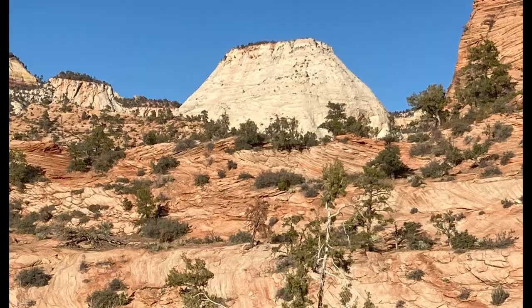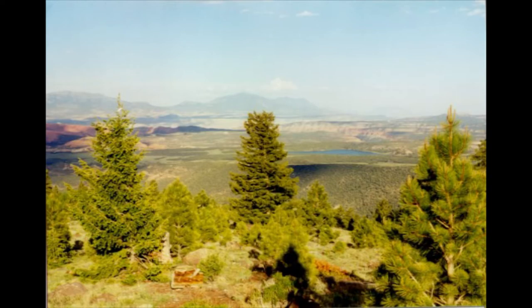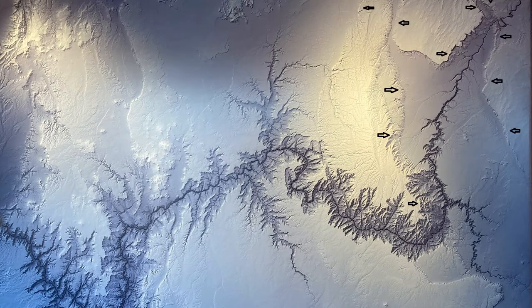And then you have the White Cliffs of Zion National Park. Then there's the Grand Staircase-Escalante National Monument. Then below that is the Vermilion Cliffs. Then you have the Chocolate Cliffs of the North Rim. But right at this point, there's a spot where the elevation is much lower. This is between the Vermilion Cliffs and another set of cliffs on the other side of the Colorado River, and it forms a funnel from where Lee's Ferry is, all the way to where the Little Colorado River comes in.